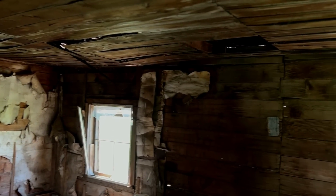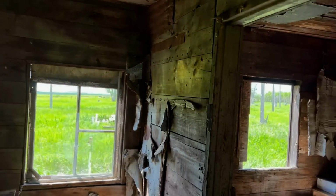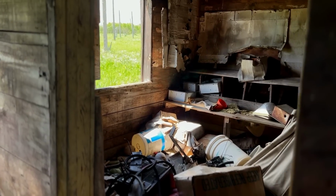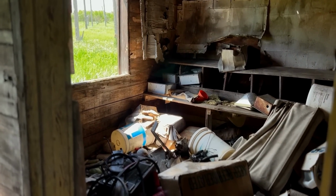Another little crawl space. Can we lean in and see what's in there? That piece of floorboard there's okay to tread on, right by that spring. There, that's it. Okay. And just more of the same.